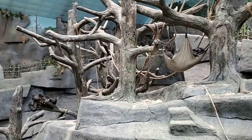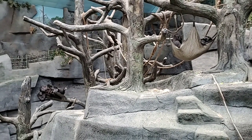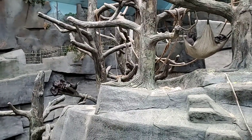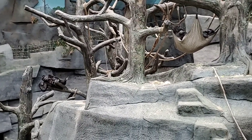Somebody else wanted to know if the weavers who build the nests, are those the males? That is a really good question, and that is way out of my skill set. We can certainly find that out. I don't know that either, because I know the ones in Habitat Africa, those are the males, but I don't know if it's a different species here, right?